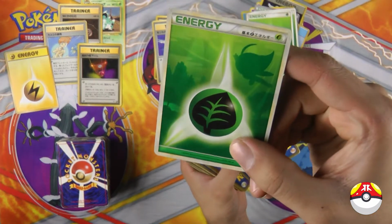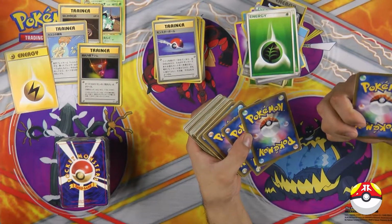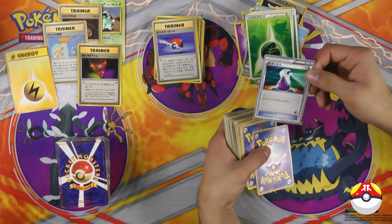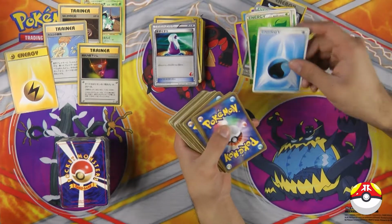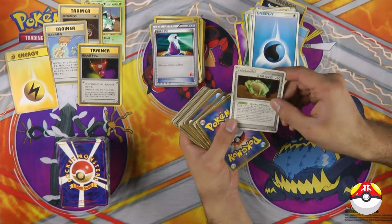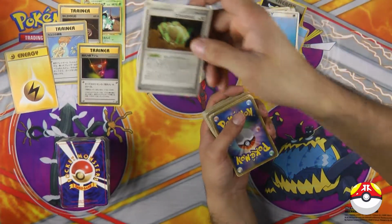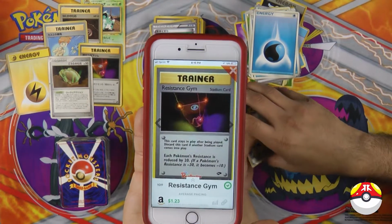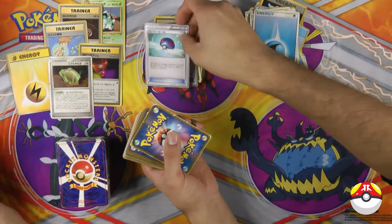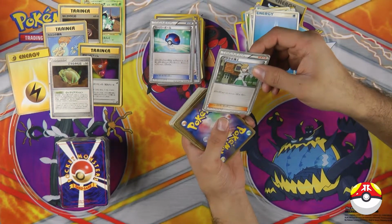That one's cool. That's from the new set, right? Is it new? I don't think so. What year does it say on there? 2009. Pretty cool. Oh, I found another potion. Oh, that's cool. Different art on that potion. Energy, energy, energy. Oh, look at what I found. Another fossil. Oh, that's cool. I found the resistance gem. Yeah, resistance gem. Pretty cool. I found great ball. Oh, nice. Oh, it's from Black and White series.